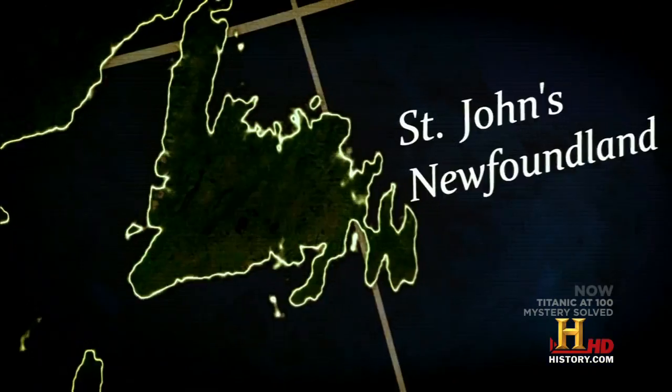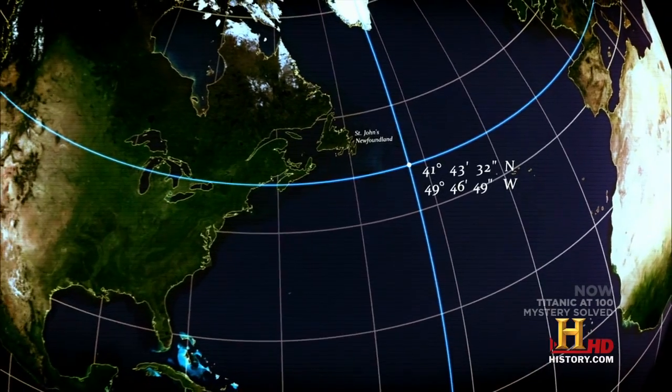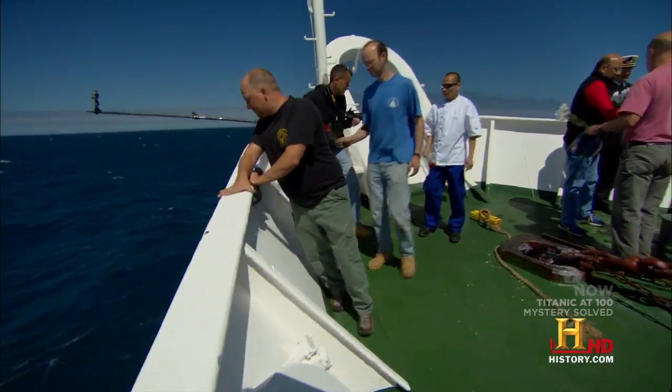It's the second full day of the expedition now. We're going to be arriving over the actual site of the Titanic wreck. As we got on the site, we had a short ceremony where each of the members of the crew were asked to come up and take some flowers and toss them in the ocean.